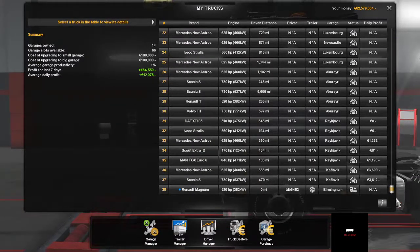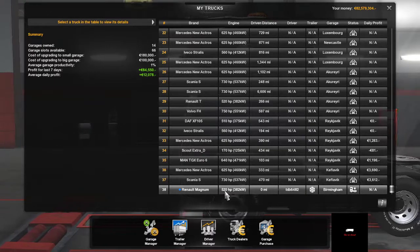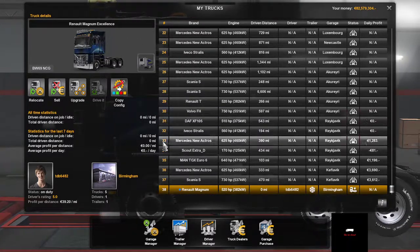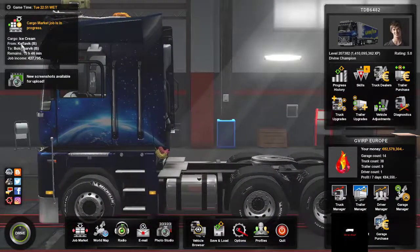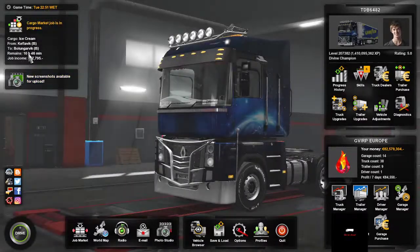It is a 520 horsepower. So it's got the same amount of horsepower as the previous one. It's the Renault Magnum Excellence, and I'm using a Goodyear trailer. We are carrying ice cream to Bollengarvik.